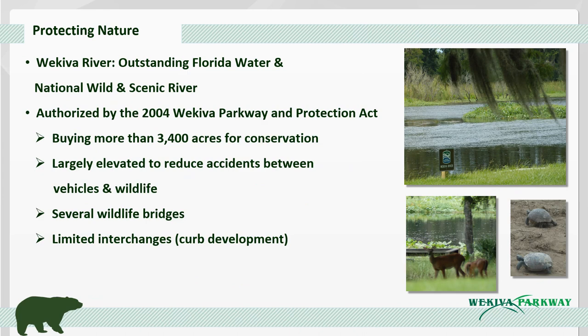The Wekiva Parkway represents a unique transportation solution that also helps to protect wildlife and other natural resources in the Wekiva River Basin. The agencies have diligently adhered to the 2004 Wekiva Parkway and Protection Act, including buying 3,400 acres of land for conservation and planning 4 substantial wildlife bridges. The parkway will have a minimal number of interchanges. The idea is to reduce the amount of related development in this environmentally sensitive area.